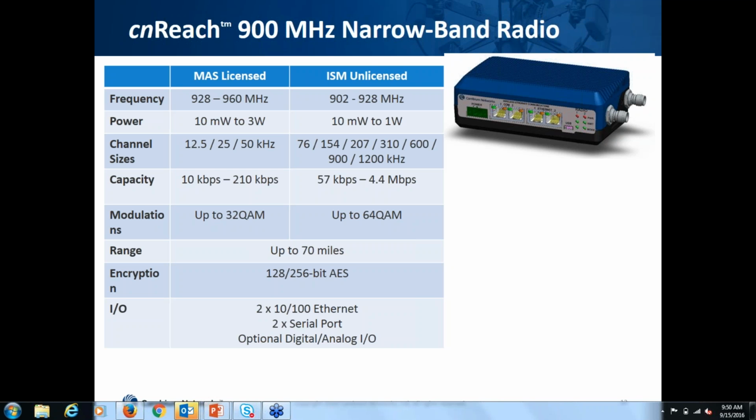If I take that same module and I configure it to operate in the MAS license band, then it's going to operate in what we might call a more traditional broadband way, where I'm going to sit on the channel that's been allocated to me, and I'm going to transmit and receive on that particular channel, and I won't be hopping in the license side.